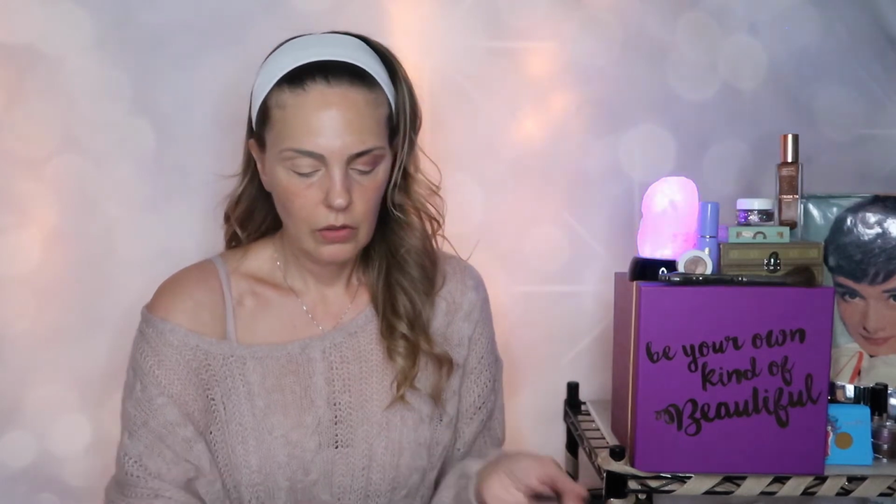Let's try with a flat brush first. See how that works. I'm gonna use a dry flat brush and I'm gonna grab a shimmer from this pan here. Let's see which one do I want to use. I think I'm gonna go ahead and grab this one right here. I'm just gonna pop that on my eyelid, first with a dry brush, just to see how it goes. Let's just check it out.